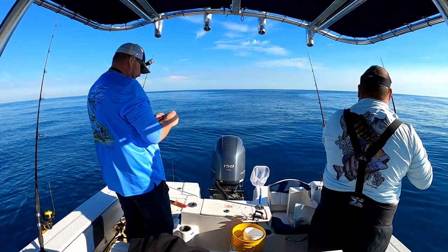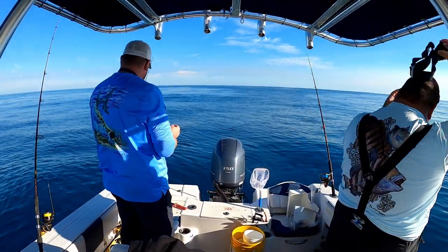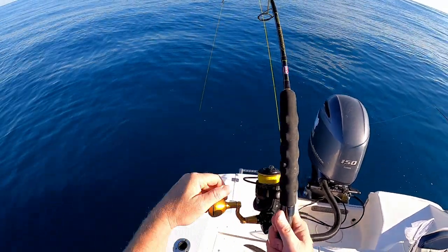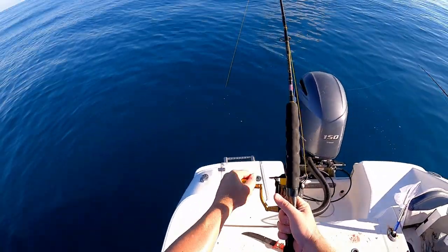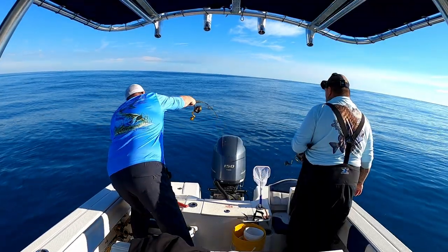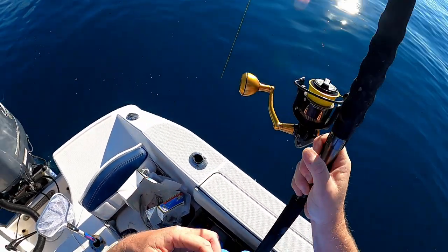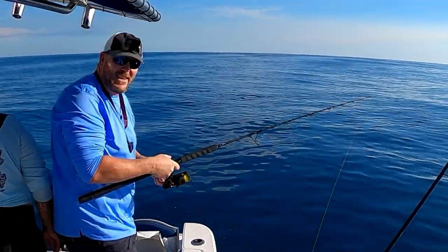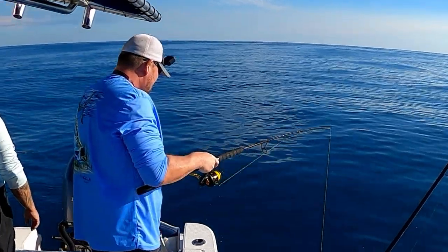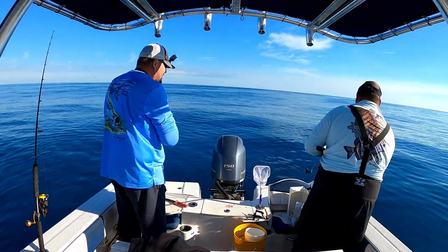Holy crap. Lost another one. There are some big, big red snapper down there. Yep, got him. Oh, coming over this way. Oh, I lost him. So that's the name of the game today, man. That is the name of the game today. Jeez. I'm like, what's next? That, you know, 100 pound leader? I don't know. We keep going up.